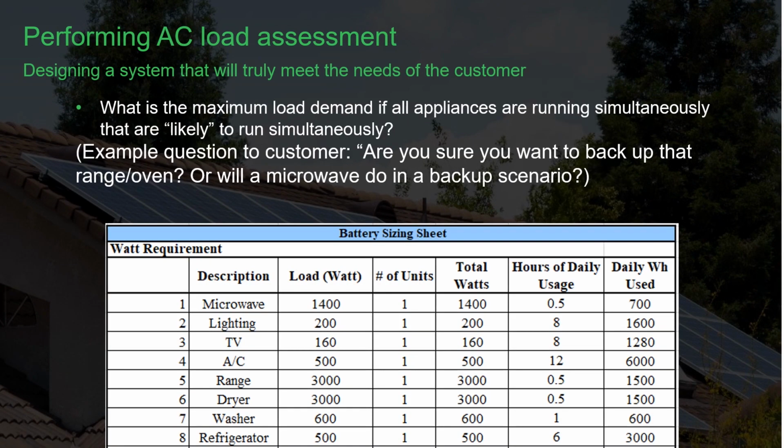Whether designing a DC-coupled system or an AC-coupled system, for new construction or as a retrofit, it is important to understand how the system will be used and follow certain basic sizing guidelines. We always start with the AC load. This is how to size the inverter charger system.